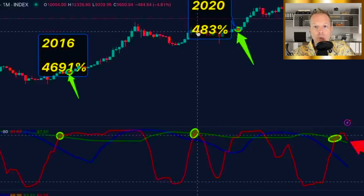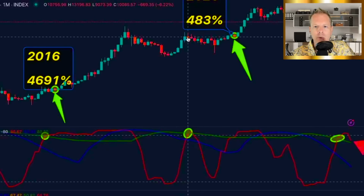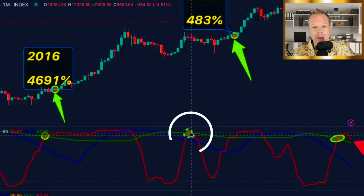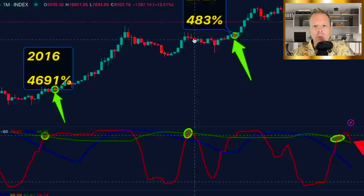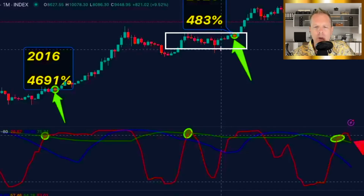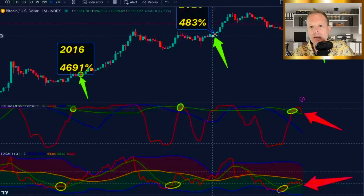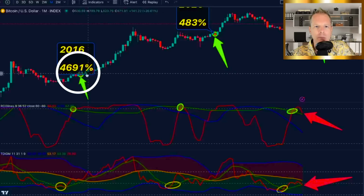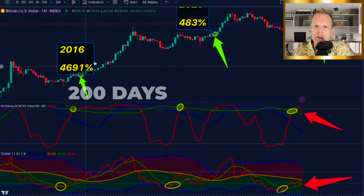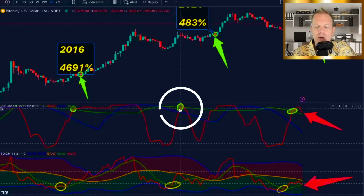We climbed up, we entered phase one of the bull here, and then as soon as phase one of the bull was kind of midway through, we had this red line cross back through the green, which put about 1 year of extra recovery. We were still in phase one of the bull, but it added about 1 year of extra recovery time. Keep in mind, this phase one of the bull was about 200 days. This was about 500 days. So it's about 1 year extra that this cost us.